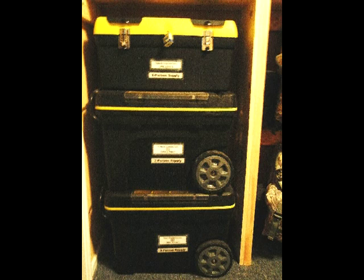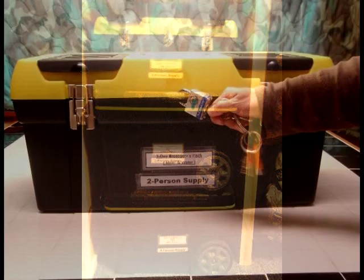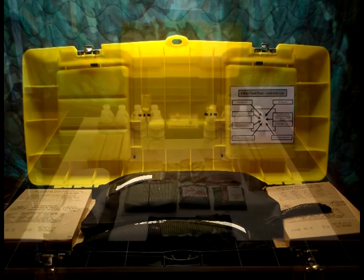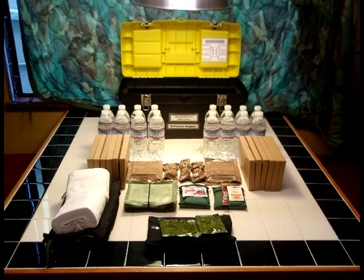They're tool chests and they're very durable. The top one has a carrying handle and the bottom two larger ones have big wheels for easy rolling out the door. This one here is a two-person supply of food and water for 3 days. It has MRE main entrees, MRE heating bags, bottled water, crackers and peanut butter, freeze-dried coffee and powdered creamer, toilet paper, wet wipes for the hands, 2 metal spoons, and some fuel gel as a backup for fire.